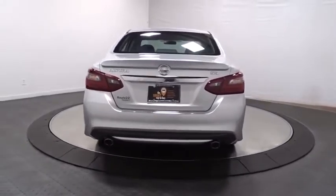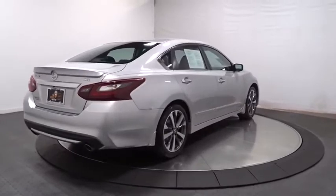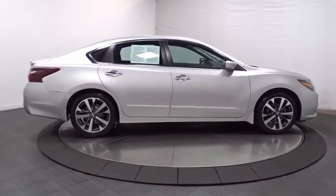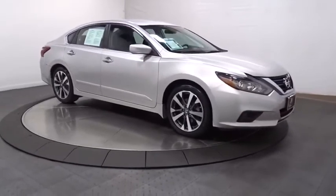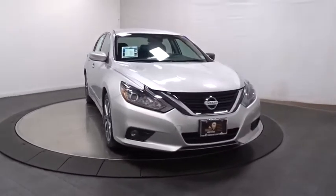This vehicle has less than 45,000 miles. Here are some of this vehicle's great options. Keyless entry, front wheel drive, electronic stability control, trip computer, outside temperature gauge, tachometer, day and night rear view mirror, cloth seat trim, engine immobilizer, 4-piece floor mat set, power rear window sunshade, low tire pressure warning.